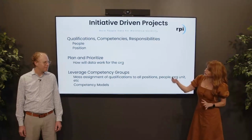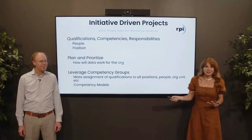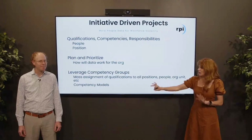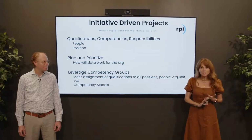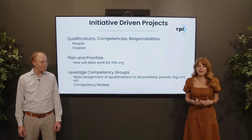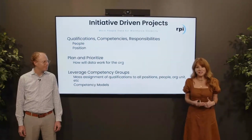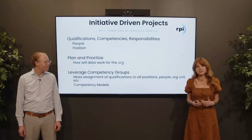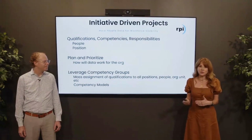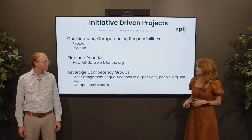And then just going back to the qualifications, you don't have to boil the ocean. You can just chunk things out, use competency groups, leverage competency models, and start pushing things out today. And your roadmap may look like 3 years to get most of your positions and people completed, but at least you'll have an idea of when you'll have it fully realized.